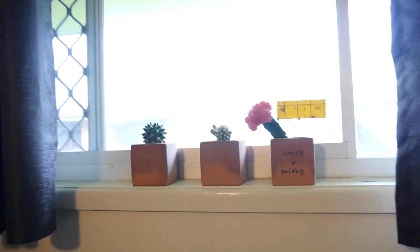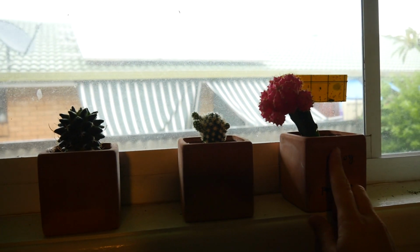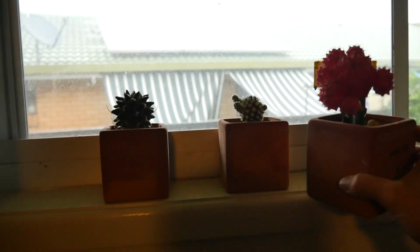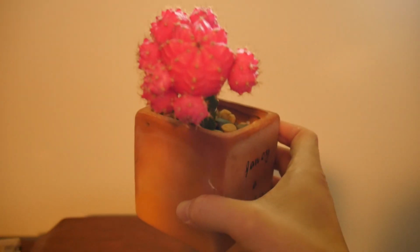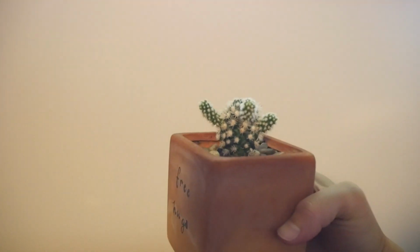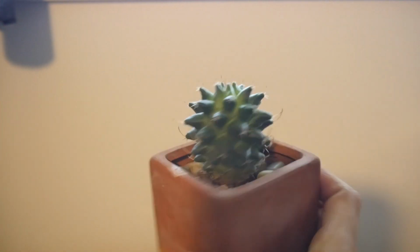These cacti up here, I can't remember the names. They're hard to remember. This one people call Frankenstein cactus because the pink part won't live without the green part. You can't see them very well up there. But they all get sort of afternoon direct sun here, which you would think would be too hot for them, but I think because the pot is protected by the windowsill, the pot doesn't heat up, so the roots are still okay.